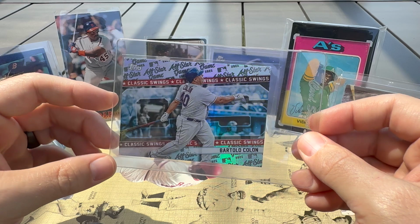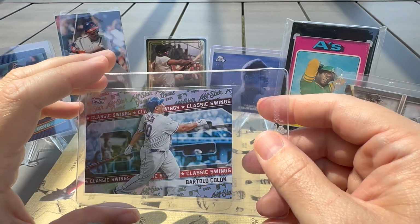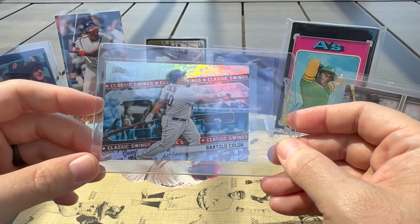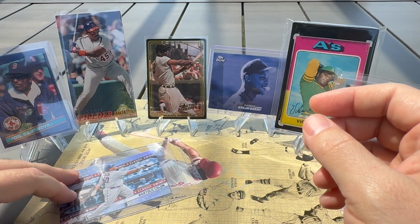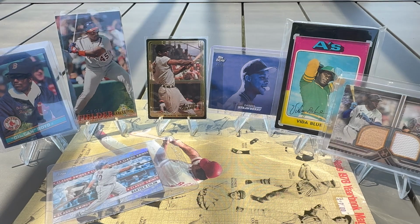I got a binder with pages dedicated to just players that I like or respect, and they get like a page, maybe two in a couple of cases. So I figure this will be added to the Colón pages. Just a fun card. And next up, a really cool card, something I recently discovered when I was, again, digging around on Trading Card Database.